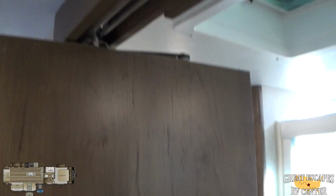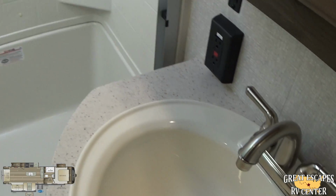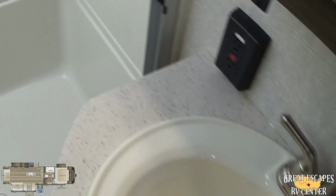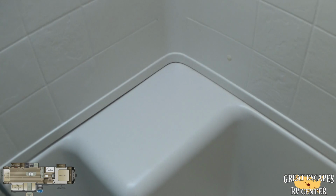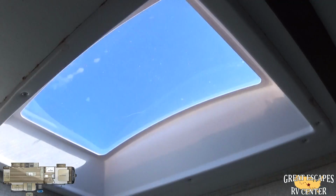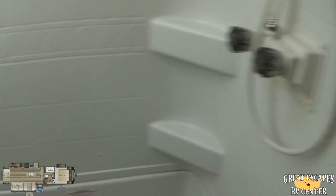Really nice. It's got the scissor style door, so it's a low profile door that'll actually, the way it opens and closes is kind of cool. But then you have a nice setup as far as the walk-in bathroom goes. Nice little sink, nice walk-in shower. It's a low profile lip. It also has the seat there as well. Nice setup as far as a skylight and your faucets and stuff goes.